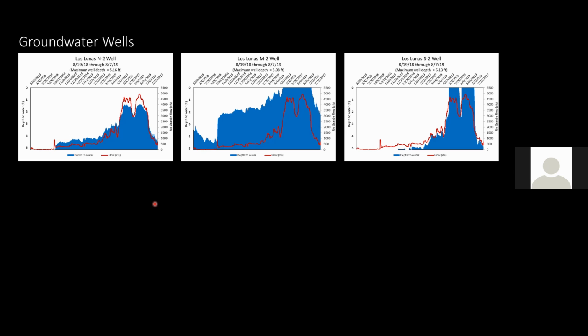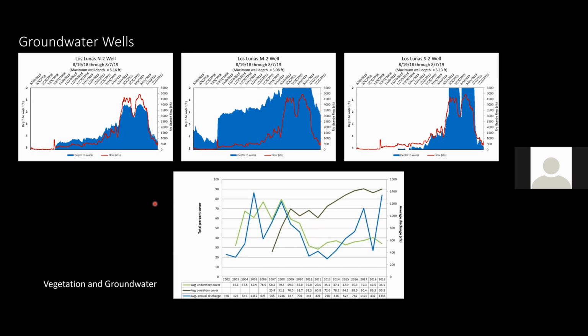This is from 2019. So that was an exceptional water year, but the trends are pretty consistent from what we found every year. Our groundwater was deepest in the north end and shallowest in the mid area. And that's where that ponded area was in those first photos that you saw. Our south wells were more variable.